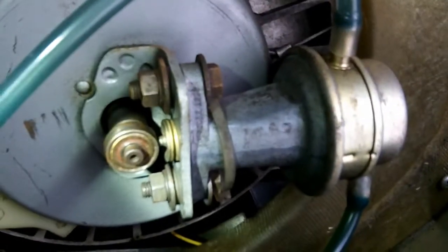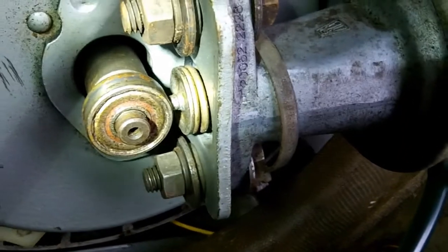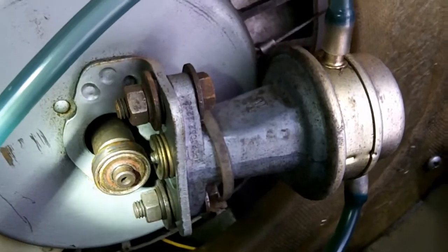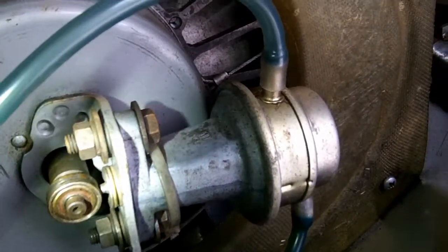Little cam comes off the end of the crank and there's a little tit in and out there. Pumps the fuel. So of course, the faster you go, the faster the motor's revving, the faster that's pumping fuel.